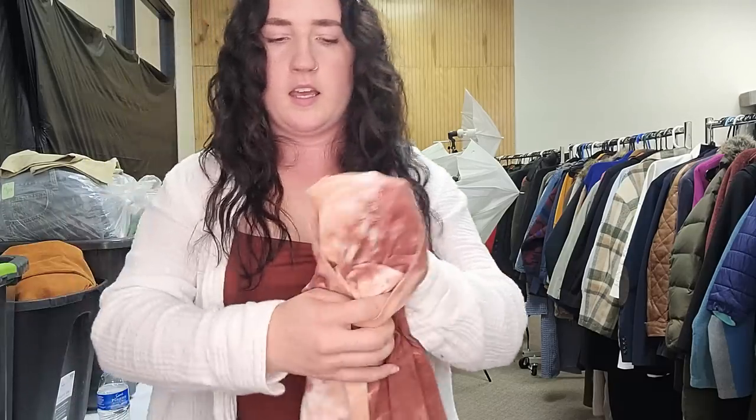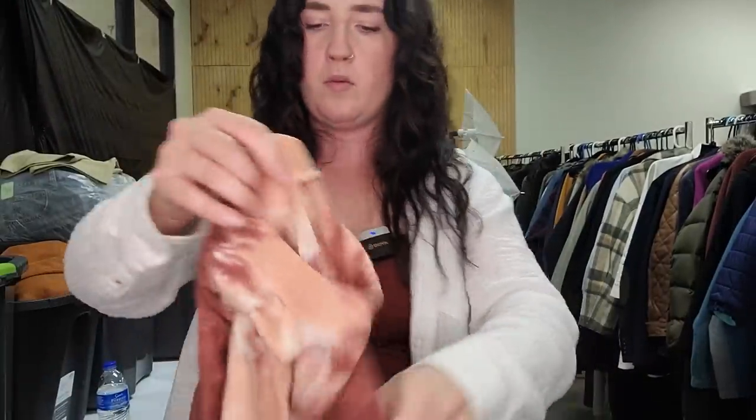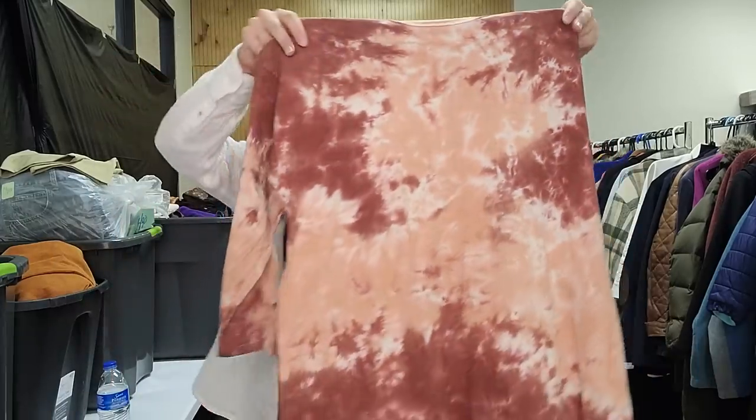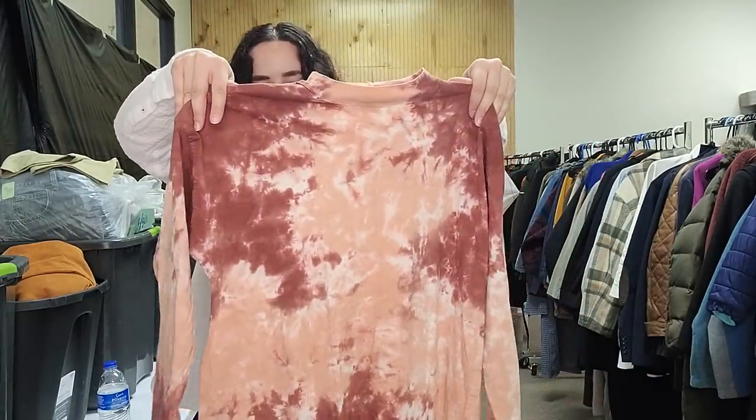This is a We the Free People. This is a size extra small, but it is super oversized. Nice tie-dye sweatshirt. This feels like a newer style mock neck. I would have to guess probably 25 to 30 on that.